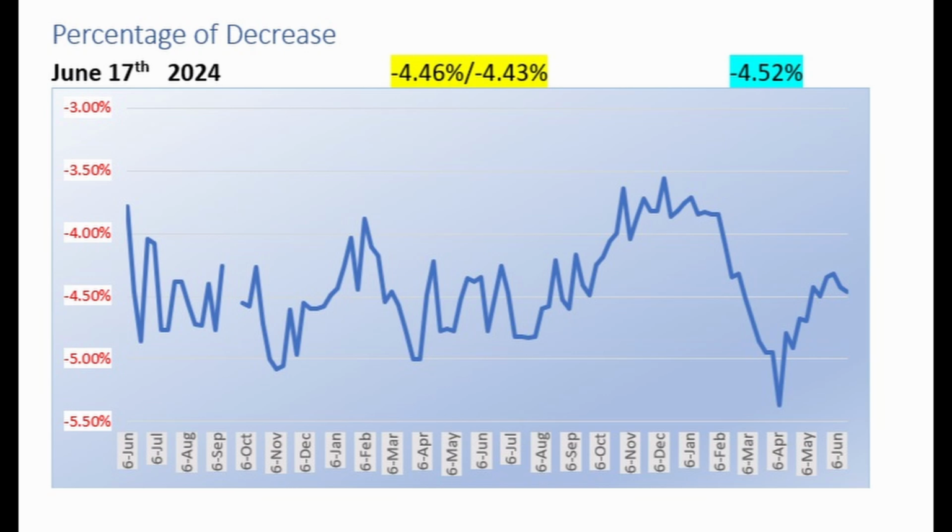We're looking at what the median decrease is for all listings currently on the MLS. 4.46% compared to only 4.43% the previous week, and about the same as the 4.52% that we saw the same week a year ago.